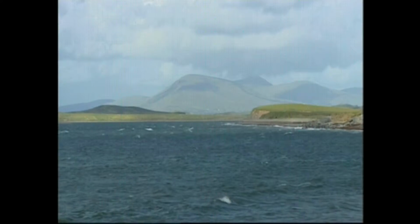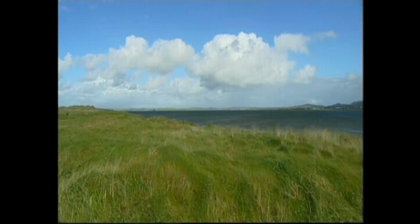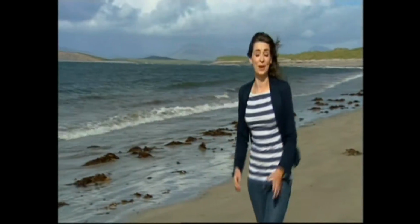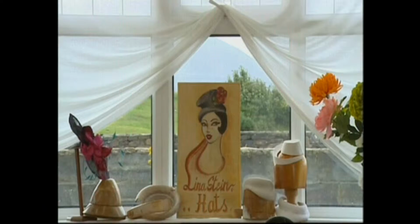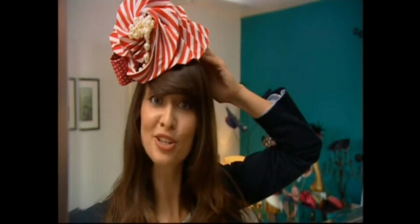Now, for those who prefer not to travel too far, I'm going back to my home county to see what it offers for a weekend break. I'm from County Mayo and it's famous for its beautiful landscapes. I'm delighted to be home, and this weekend I'm going to try something a bit different. Learn-to breaks are increasingly popular, and there's all sorts of things you can try your hand at. I love hats, and today I'm going to try and make one.